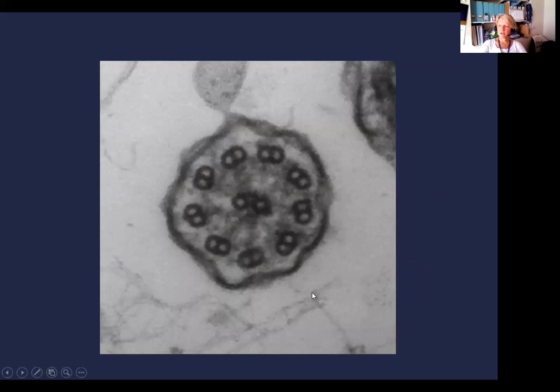And when you look at this, he's got very nice 9+2 radial spokes, but these figure of 8s have lost their pincers, they've lost their dynein arms. So we can confirm that diagnosis based on those two tests. We don't need genetic testing, although we always go on to do that. He has a confirmed class 1 ultrastructural defect diagnosed using electron microscopy.